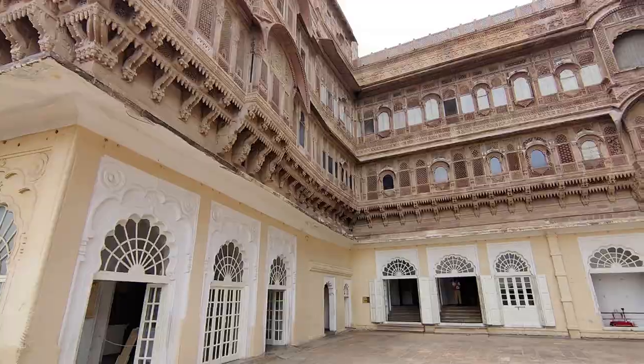Mehrangarh Fort, which we are currently stood inside, was initially constructed in 1459 by Rao Jodha, who would then become recognized as the founder of the city of Jodhpur. While we already know that this is up a massive hill, and that's our first observation, the other observation is that the work on the sandstone here is absolutely stunning. It's so intricate, and we're loving it so far.